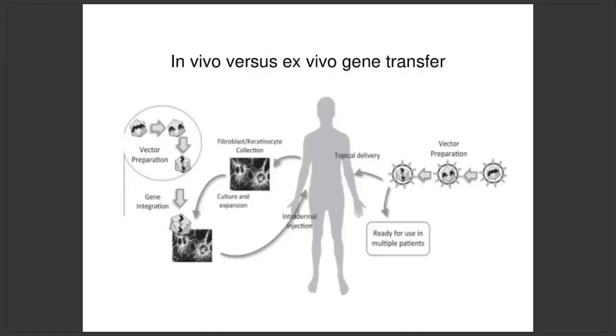It involves cell manufacturing, and then we have to have some kind of a procedure where we put it back into the patient. Either in the grafting, we do it under general anesthesia. We have to have a hospital stay for like a week or so afterwards to make sure the grafts take. On the other hand, there's this concept called in vivo gene therapy. And that is a lot simpler.